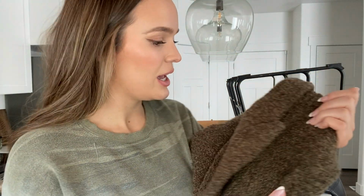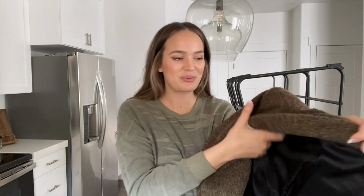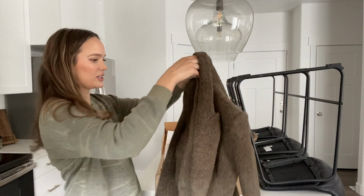And I love the color. I love that it's not black or cream, which I have. I don't have a gray coat, but I wanted something else, and it almost looks like a dark greenish brown color. I love it. I'm so excited for this. Oh, okay. Cool. Winner, winner, chicken dinner.